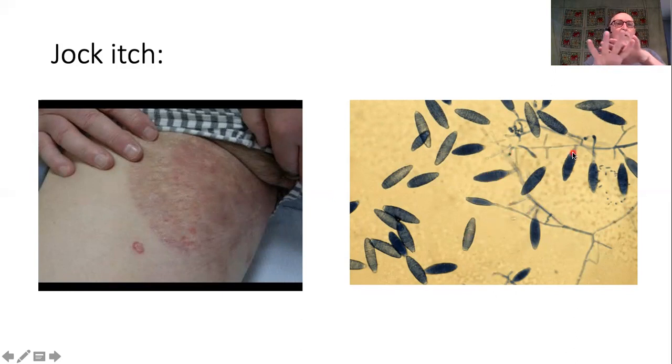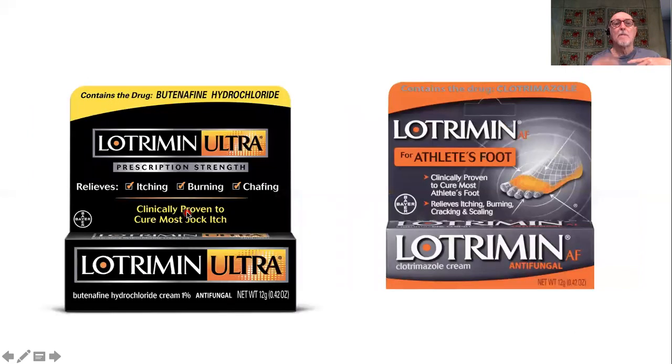And it extends like a net through the stratum corneum, breaking it down and causing this irritation underneath. It's your immune system reacting very strongly to the presence of the fungus and causing this inflammation and pain. But fortunately, these things are easily dealt with, even just over the counter. Things like this, Lotrimin or whatever. These usually work very well. You just have to be very careful, but you do it for a long time.